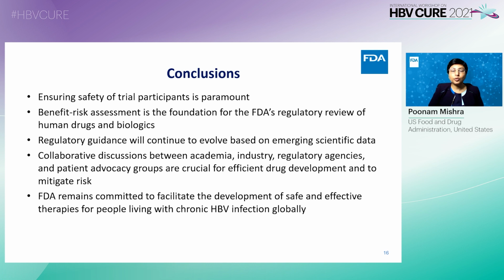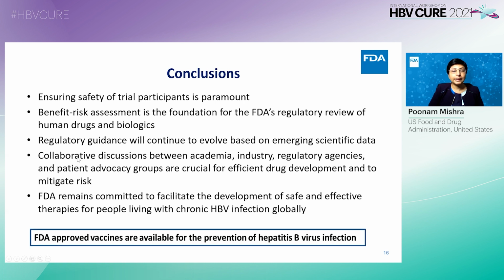Hepatitis B is a disease of global public health importance. Collaborative discussions between academia, industry, regulatory agencies, and patient communities are crucial for efficient drug development and to mitigate risk. FDA remains committed to facilitate the development of safe and effective therapies for people living with chronic hepatitis B virus infection globally. And last but not least, from an overall public health perspective, FDA-approved vaccines are available for the prevention of hepatitis B virus infection.